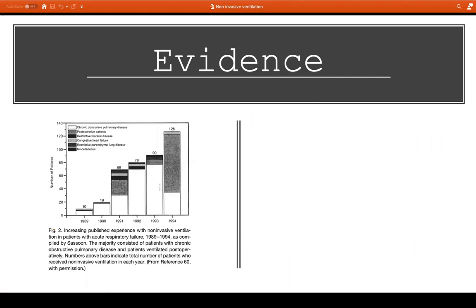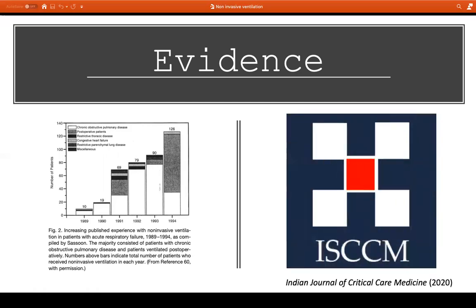And in the 90s, the evidence in its support progressively increased. We have used it for chronic obstructive pulmonary disease, post-operative patients, restrictive thoracic disease, congestive heart failure, restrictive parenchymal lung disease, and any other different causes. The evidence gradually became so robust that in the year 2020, ISCCM published the Indian guideline for usage of non-invasive ventilation.